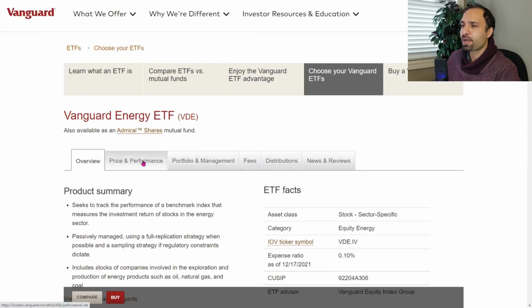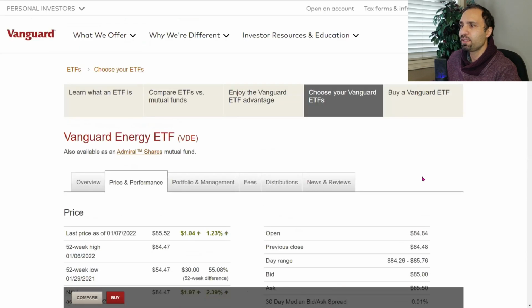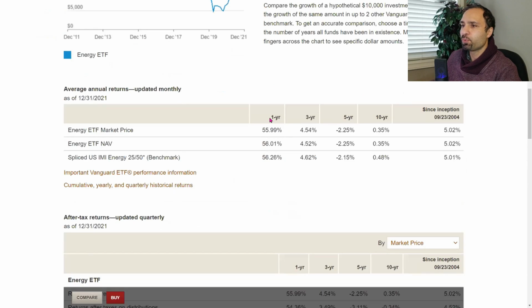Let's take a look at the price as well as the performance of this ETF. You notice the 1-year return as of the end of December of 2021 was at 55.99%, close to 56%. 3-year annualized return was at 4.54%. 5-year annualized return of negative 2.25%. And lastly, 10-year annualized return of barely a fraction of a point at 0.35%. But the return since inception annualized is at 5.02%. And it's worthwhile mentioning that this ETF was founded on September 23rd, 2004.